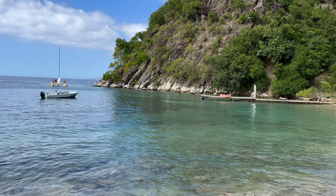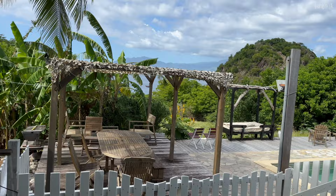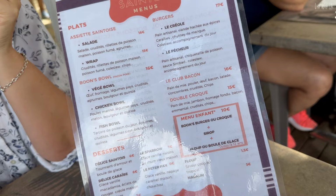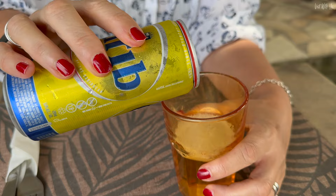Yes. So halfway up the hill is this little place where you can stop, get some stuff, which is exactly what we're going to do now. I think we're going to go for the double croc. Is that okay? Double croc? And a couple of beers.